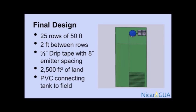Our final design is that we have 25 rows of 50 feet each. There are 2 feet spacing in between each of the rows, and we'll be using 5/8 inch drip tape with 8-inch emitter spacing. Overall, we have 2,500 square feet of land, and we have PVC connecting the tank down to the field. A major difference from our preliminary design to this is that we have the main PVC running down the length of the field, and each of the rows go perpendicular to the slope of the field. This allows for even distribution of pressure along the length of each row.